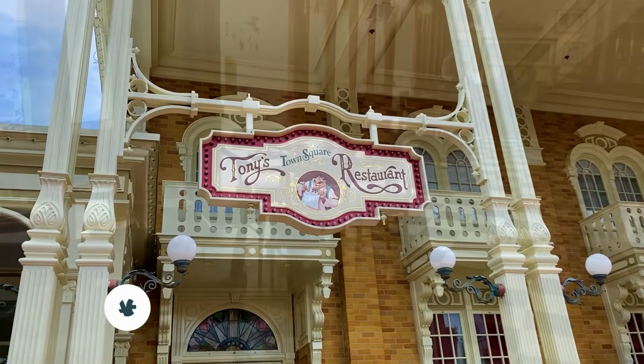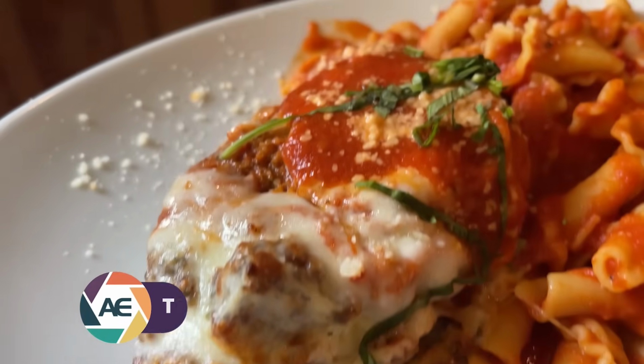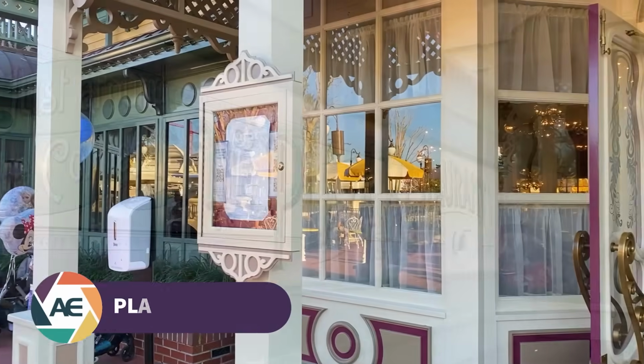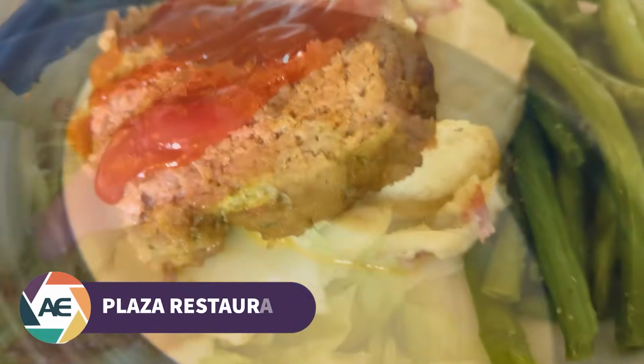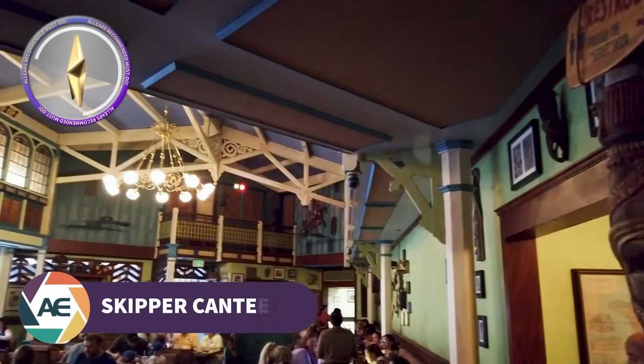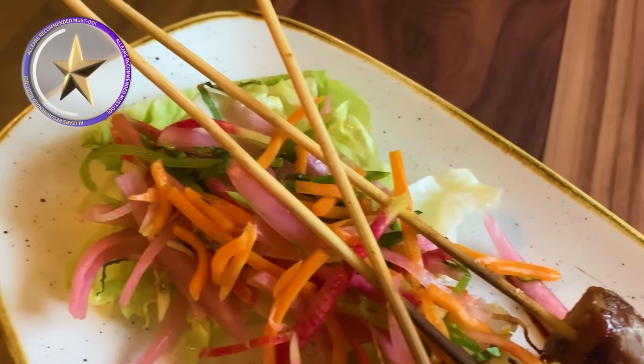Tony's Town Square on Main Street, USA is an Italian spot with a Lady and the Tramp theme that has had a bit of a glow-up in recent years. The Plaza restaurant has nostalgic favorites and some tables have beautiful views of Cinderella Castle. There's a Jungle Cruise-themed restaurant complete with jokes at Jungle Navigation Co. Limited Skipper Canteen. This spot has a more adventurous menu and a very cool atmosphere.